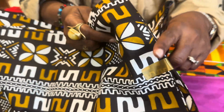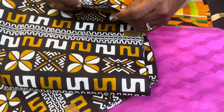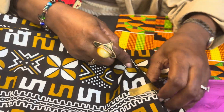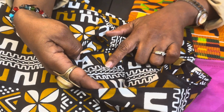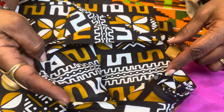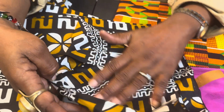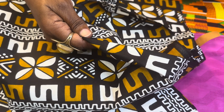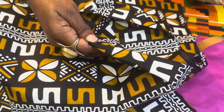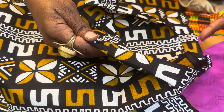Again, it's in a 6-yard piece, and it has a flat side, and it also has, let's open this up so you can see, it has a flat side and it has a shiny side. So this is the African print fabric, and you can see this is what we call the right side. And if you're not really paying attention, you can sew your whole outfit on the wrong side and not know you sewed it on the wrong side. That's just how great this fabric is.